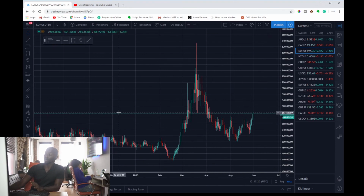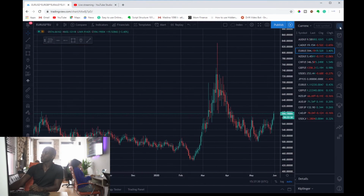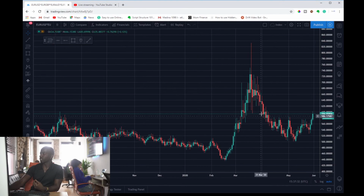So what do you guys want to see with the euro? This is not the Euro USD. This is the euro here, the euro index. What do you guys want to see here with the euro? Do you guys think that we'll continue breaking to the upside?